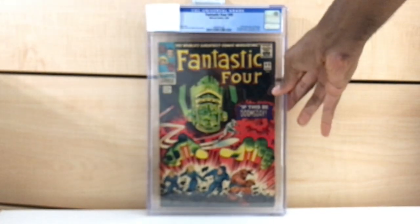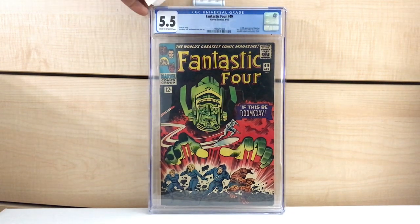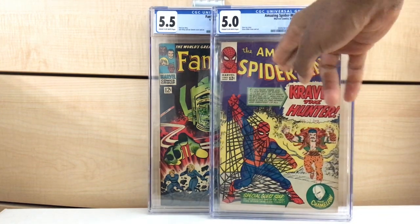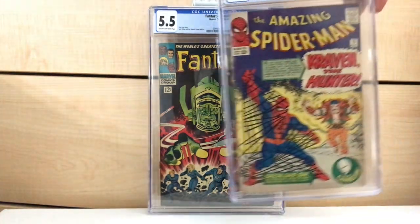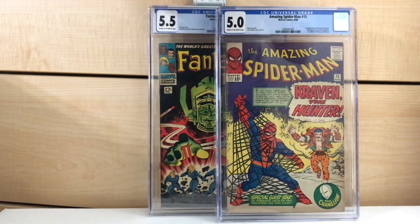Okay, so what did this one come back at? It came back at a 5.5. Okay, now this is a 5.5, and this first one here is a 5. And I gotta be honest with you, I think this 5.0 looks better than this 5.5. I don't know. It could be just me.